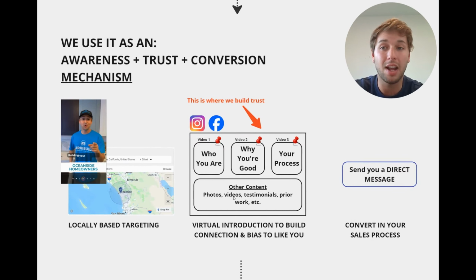So this is what it actually can look like when you tactically implement this approach on social media. It is running locally based targeted ads where you call out your local homeowner and let them know that you exist and you might be able to help them. Example of a type of script that you could use in a video could be something along the lines of, hi, my name's Harry. I am a builder here in Los Angeles. If you're a local homeowner and you're looking to build an ADU, that's what I specialize in. Last year, we built 12 ADUs, so we know the whole permit approval process.